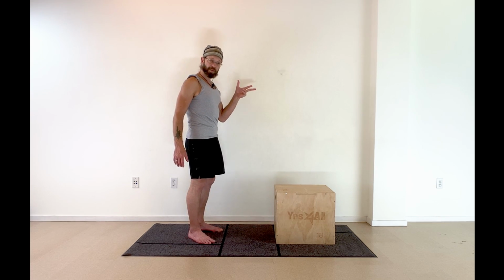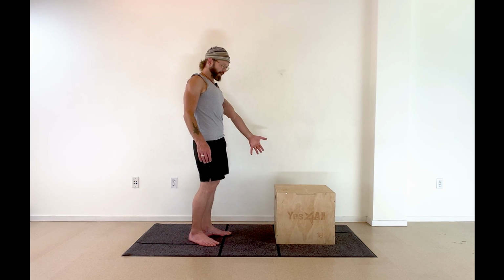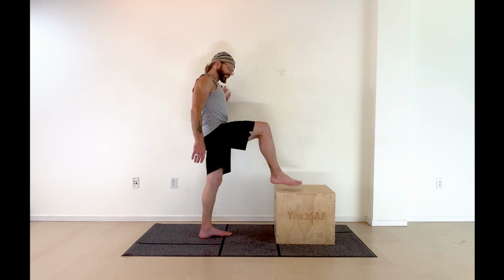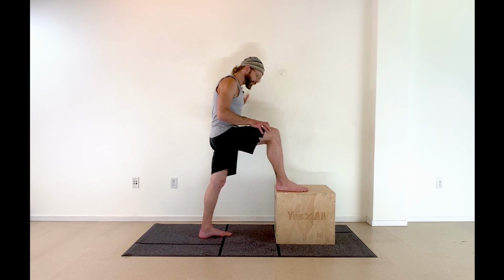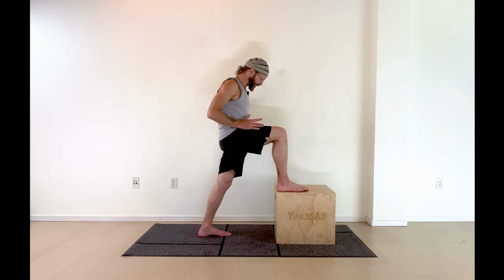Now, another thing that may give you some relief is basically to take this into sort of a lunge, but standing. So I've got the box in front of me, and here I would just recommend having a chair, step one foot up, and you probably want that top foot to be firm. You can lift the heel of the other leg, but just keep your hips in line. Now, I've got the wall right here so I don't fall down.